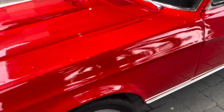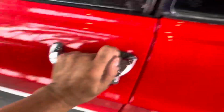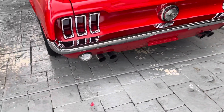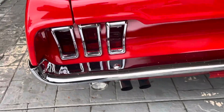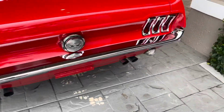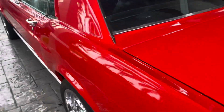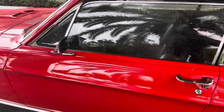Give them GPS, alarm system, shock sensor. If they open any of the doors, it will trigger. It'll flash your lights when you arm and disarm it. See? So that's pretty much it. There's not much to this car. Doesn't have any power windows, any power locks, but it's definitely a nice car.